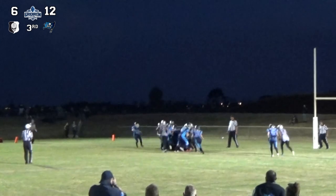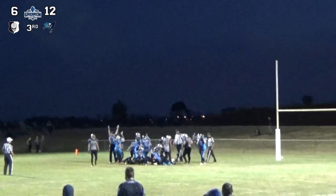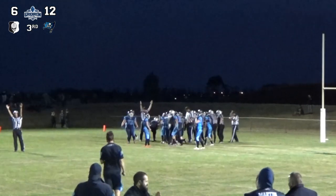There it is there, I think. Do we have a quarterback keep there? And we have a touchdown to Long. Quarterback keep. Mark's got 2 scores.